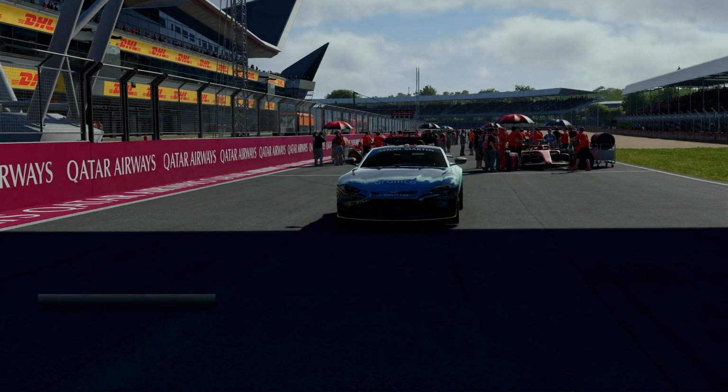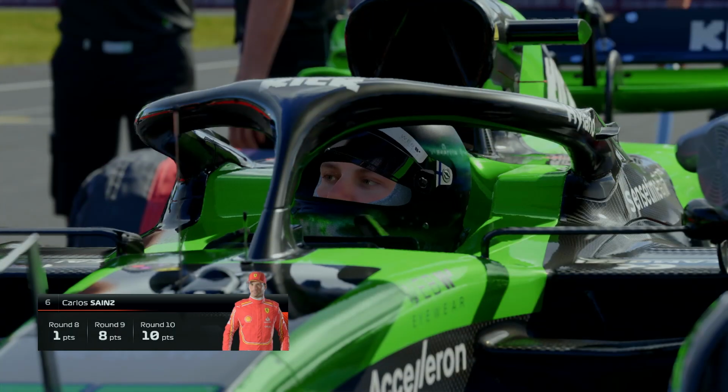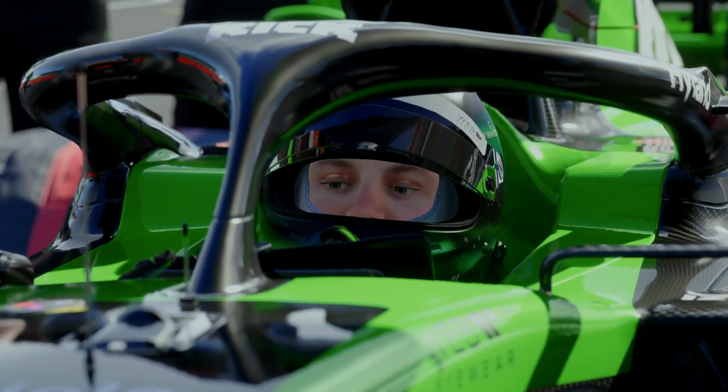And alongside me in the commentary box today, a man who I always look up to, which is easier said than done, Anthony Davidson. I know what we've got to do before the start of today's race, but what about our driver? What do the final hours look like for them?